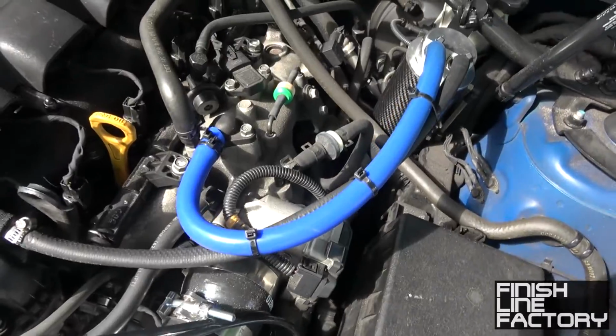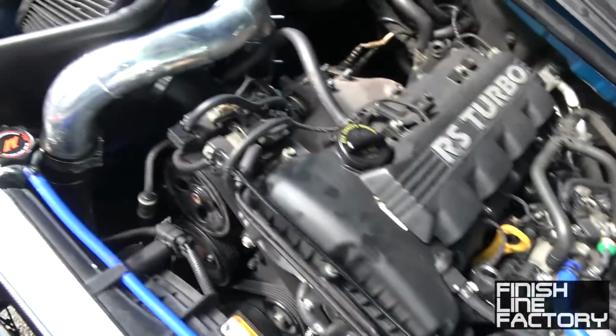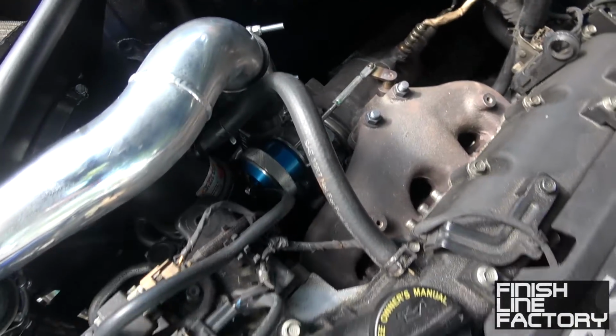What else we got going on? Oh, they got the metal manifold. This is a BK1, right? Yeah, BK1, so you have the metal manifold. There we go.